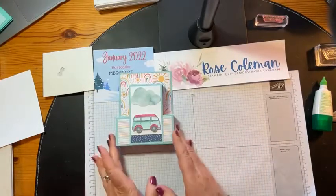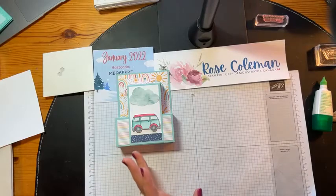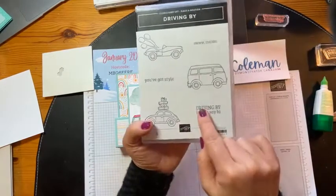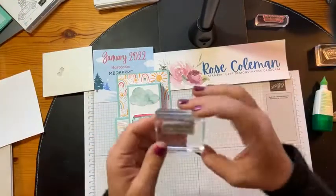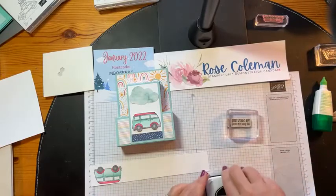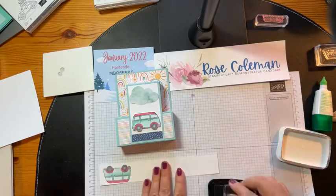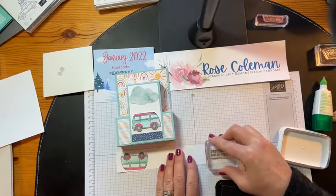But we need a greeting on the front. So in the stamp set, there is this greeting here, driving by to just say hi. I love that. So let's grab that one and some scrap white. I'm going to stamp it just with Memento, but you could stamp it with Bermuda Bay. You could stamp it with the Magenta Madness. I'm just going to stamp it right here.